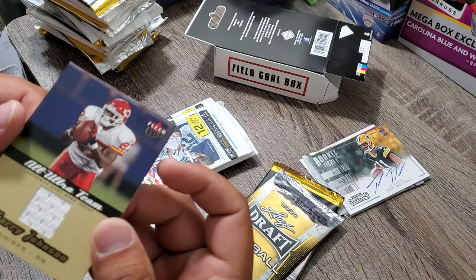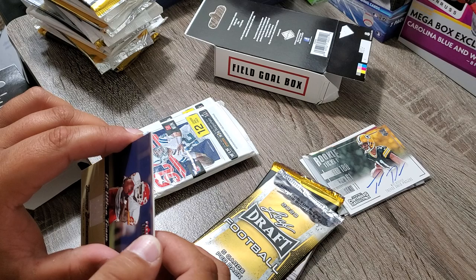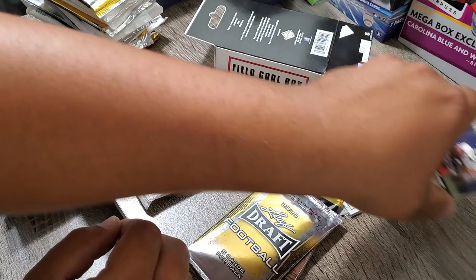Man, All Ultra Team. Larry Johnson, Chiefs, running back. Yeah, that corner's pretty damaged. Card's probably not worth too much.